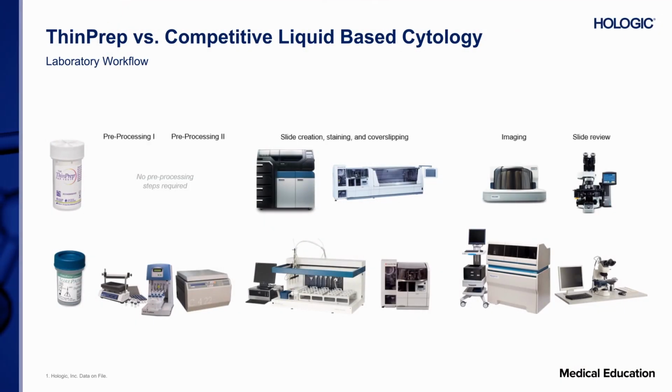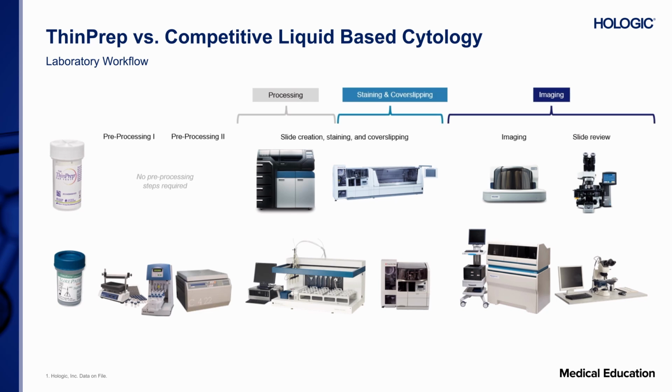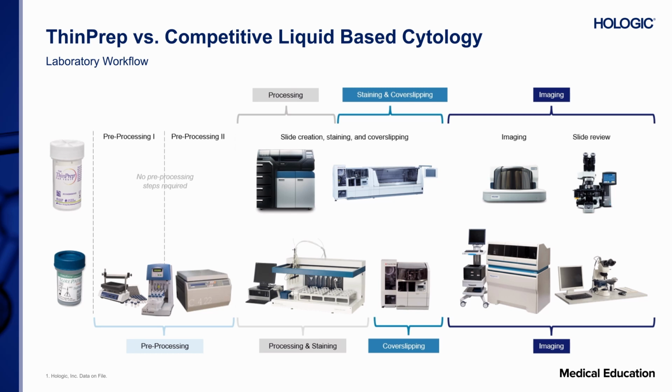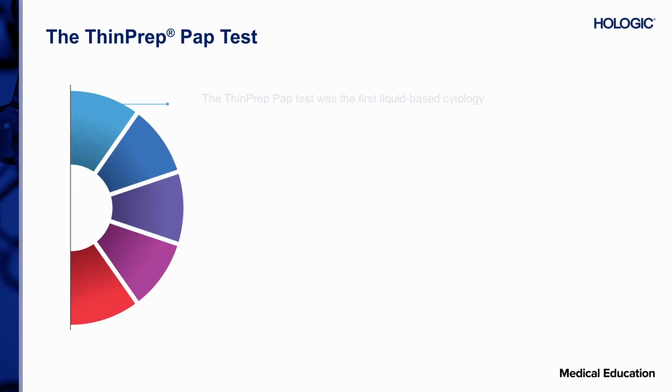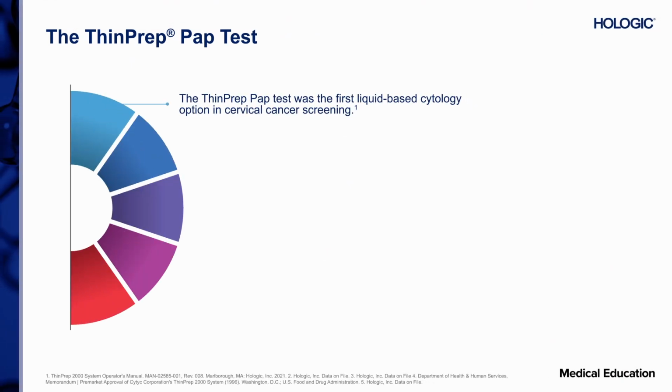On the top portion, we see the ThinPrep imaging workflow, and on the bottom portion, we're looking at the competitive workflow. ThinPrep offers laboratories a more efficient workflow, ergonomic benefits, chain of custody, standardization, and consistent results. The competitive workflow can be more labor-intensive and time-consuming. To summarize the first portion of this presentation, ThinPrep was the first liquid-based cytology option for cervical cancer screening.